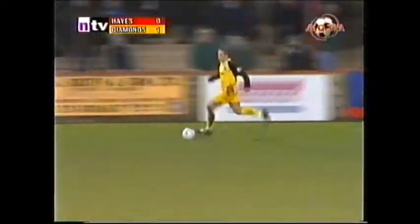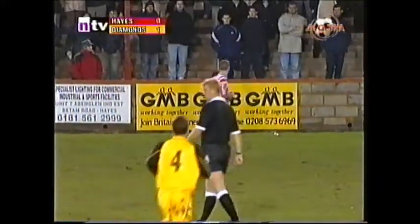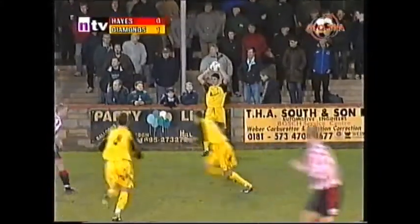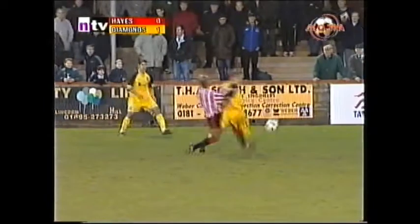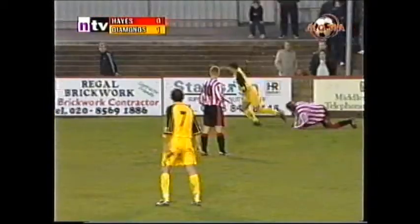Diamonds on a quick counter-attack now. Brady's not got a lot of support ahead of him. Oh, there's an excellent strong tackle from McKim. It had to be, really. Must take the throw. Ooh, Moose was shoved in the back there. Free kick given. Oh, it's good work from Tarkan Mustafa.